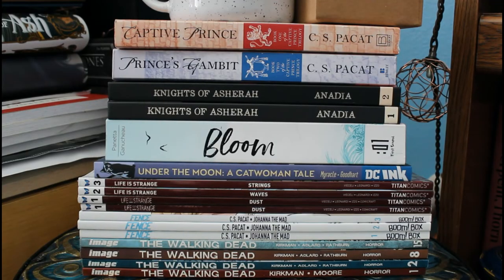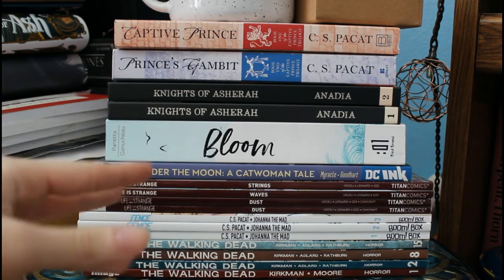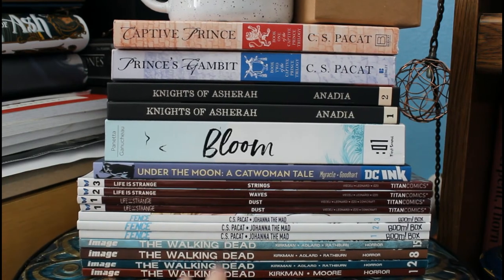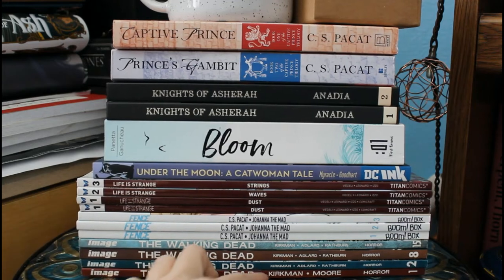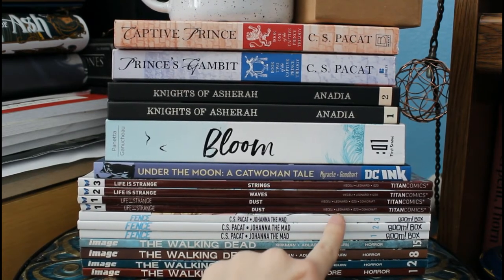Last up, we have my graphic novels. Originally, something else used to be here, like these Roman type novels, but since I moved my manga to my small shelf, I couldn't fit my graphic novels with my manga, so I put my graphic novels here, comics. So we got The Walking Dead volumes 1, 2, 8, 15. And then we got Fence volumes 1 through 3.